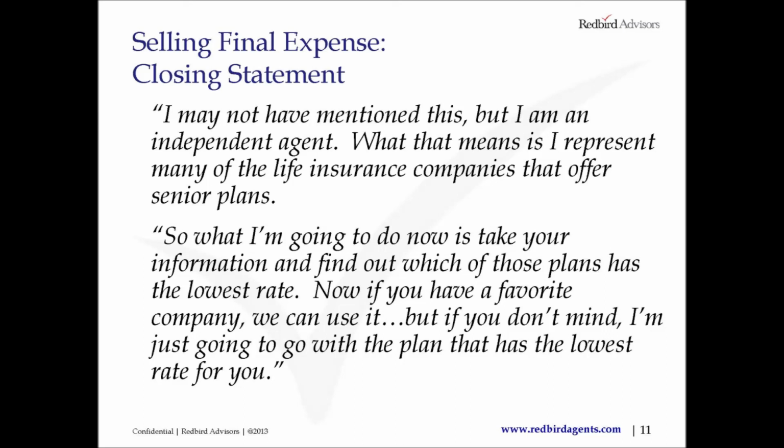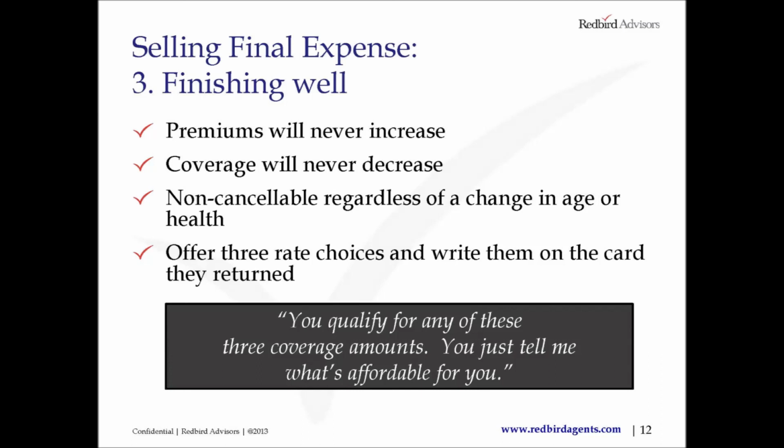So what I do then is I determine which company has the lowest rate, and then I pull out a brochure for that company. I explain the three guarantees: that the rate will never go up, the coverage will never go down, and it can never be canceled regardless of a change in age or health. And I figure up three rates, write those three rates for three different coverage amounts on the back of the card that they mailed in, and slide it across the table and say, you qualify for any of these coverage amounts, and you just tell me what's affordable for you.